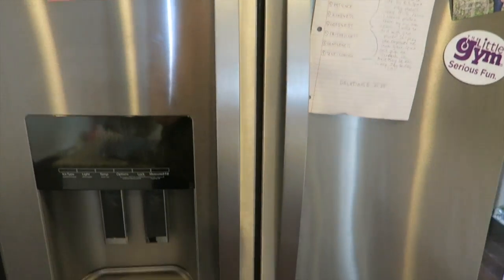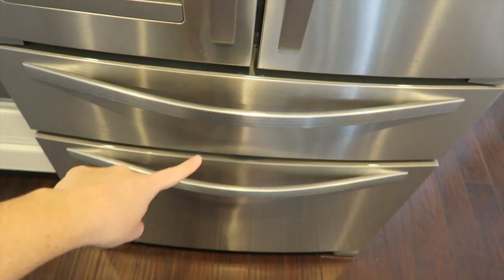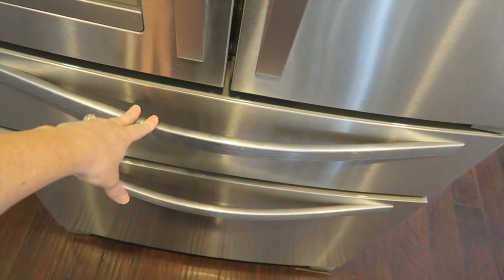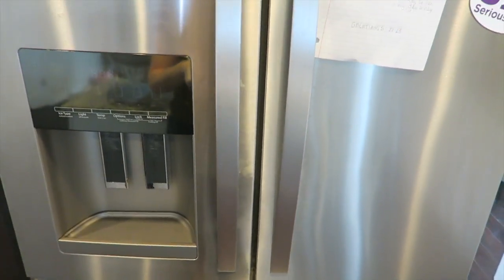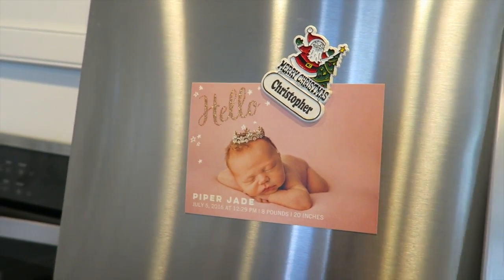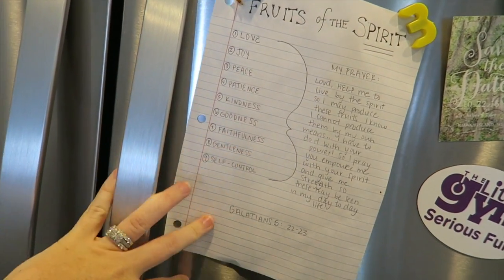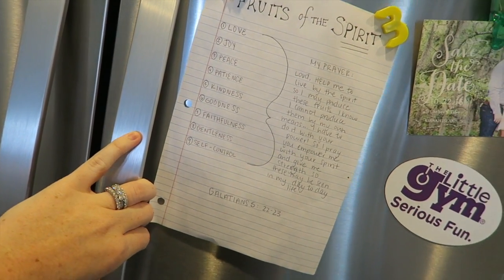So first things first, I usually don't like too much stuff on the front of my refrigerator, but this is our refrigerator here. We have the freezer down here, and then this is like a pull-out refrigerator, and then the two French doors. So we have Piper's birth announcement here, and then here is just a Fruits of the Spirit reminder for us as we go throughout our day.